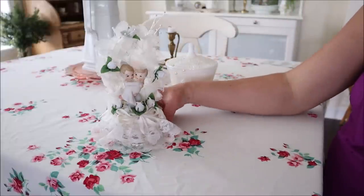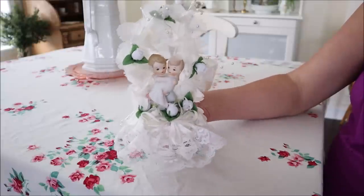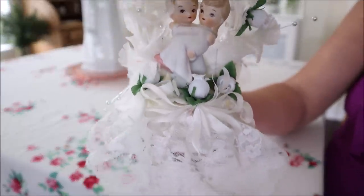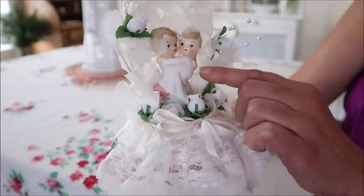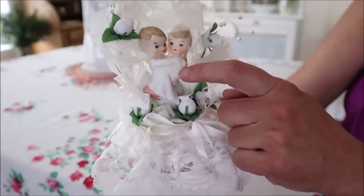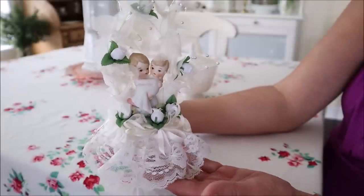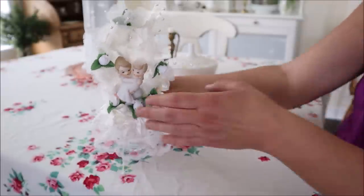Look at this, cute. Do you guys remember how I've kind of started a collection of wedding toppers? This one was $2.99 and I could not resist it. It's so cute. I love it. It's got little flowers in there. The groom is holding the bride. And this is actually porcelain, which I thought was kind of a nice detail. And as a normal wedding topper, it's got a lot going on. And I just think it's fabulous.